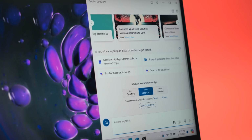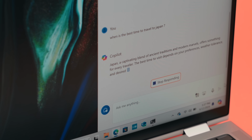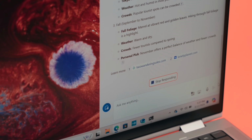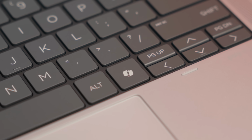And speaking of AI, Microsoft is making big moves with Windows Copilot inside of Windows 11. And if you want to utilize this on the software side to improve your workflow, there's a dedicated key right on the keyboard that gives you instant access.